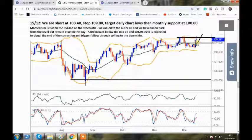I think the level to come through is the round number, 108.80. If we get through 108.80, I think we'll really be gaining traction to the downside. Now, the yen is the currency that's going to suffer most when you get risk on, okay? And I think risk on is going to peak and the USD is going to go down.